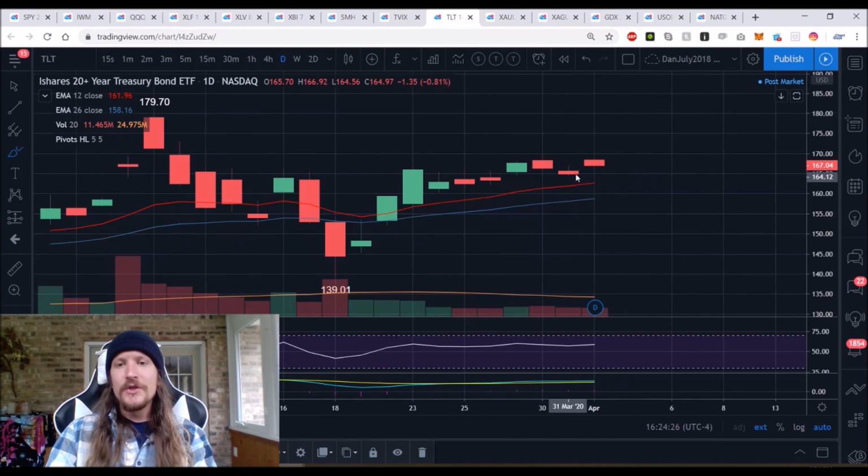TLT, short-term support of 164.56. Bears are going to have to break that level to see any follow-through. It is a potential daily bull flag at this point. A bounce from 139 to 170 and 1 day of consolidation. We'll see if the bulls can confirm that with continuation, but I'd be watching for the potential of a bit further consolidation.